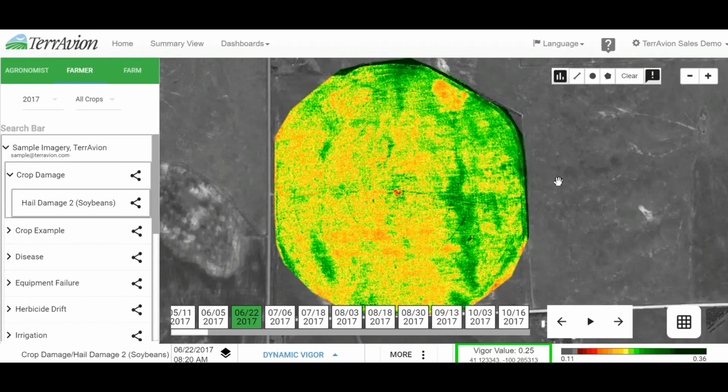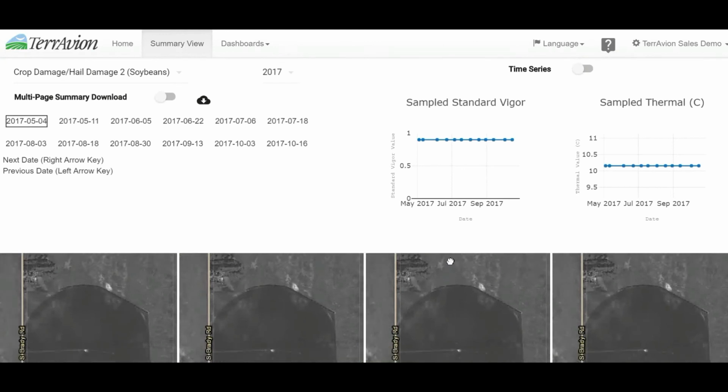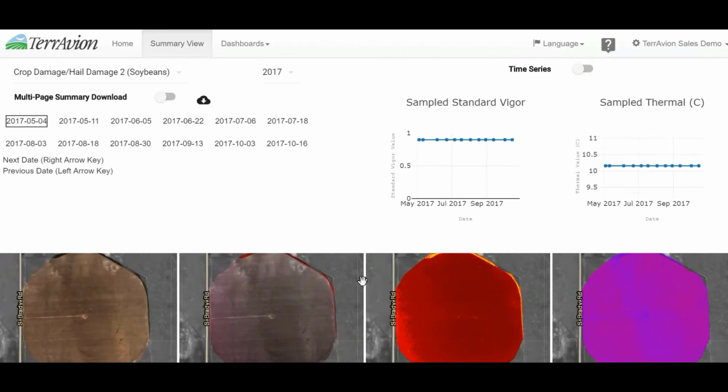So we're going to start wrapping up our demonstration here. A couple last things I want to show you. First would be the summary view tool. Summary view tool, as the name states, is a way to see a summary of your field throughout the season. This is a really great tool for end of season analysis.